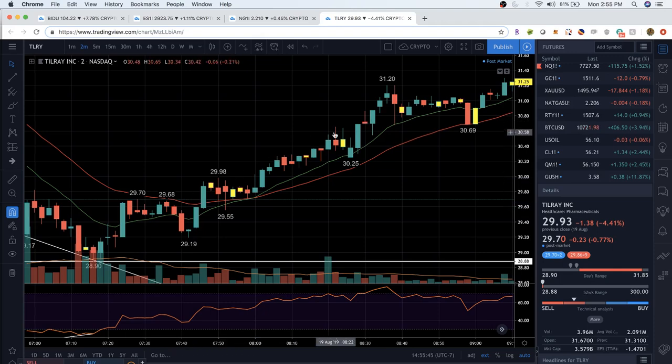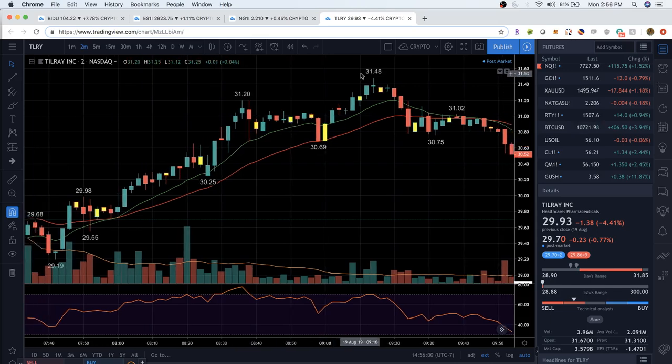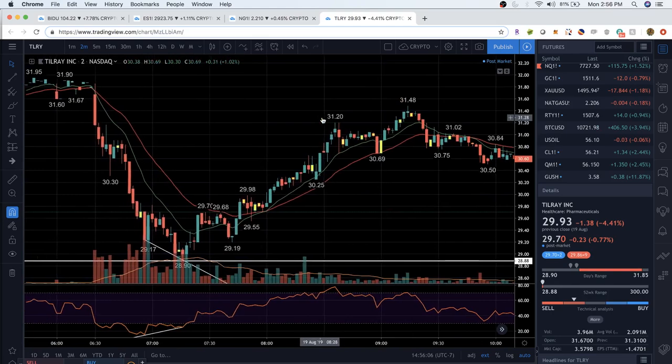That's 1,000, 1,500, and I kept the remaining 500 shares. Honestly, I don't remember when I exited. I think it was right in here in the $31 range. Of course, did not catch this top. I don't want to even pretend like I caught the top, but I think this trade worked out really well.